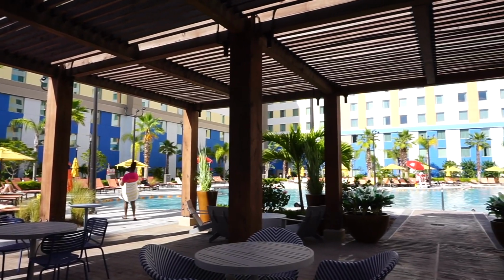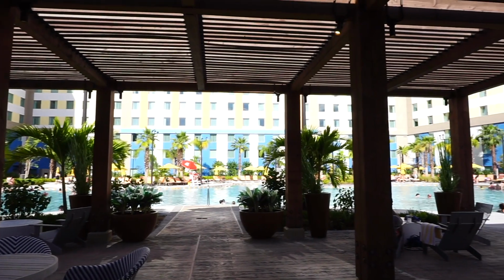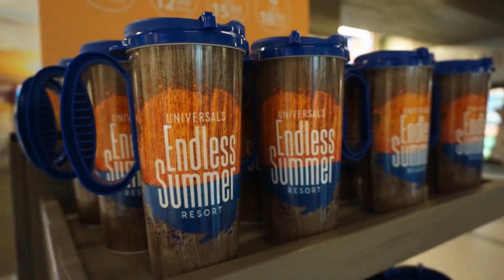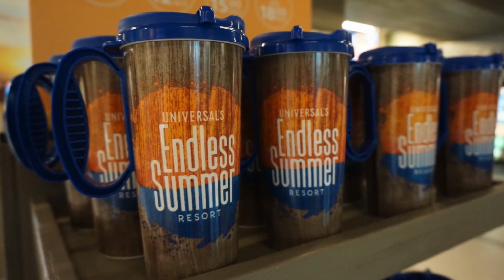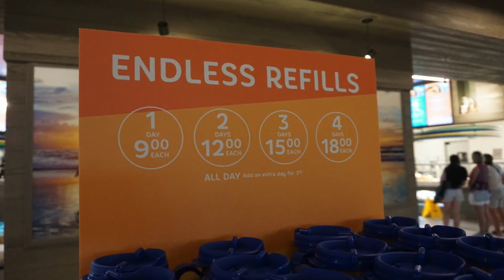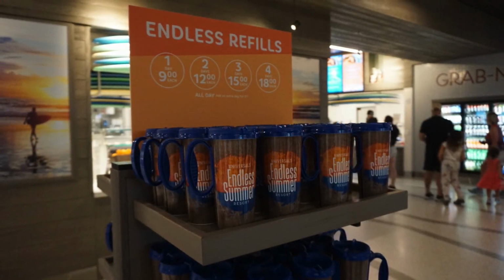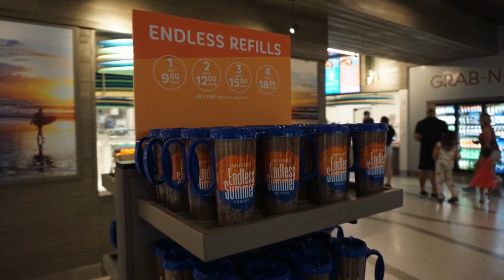There's also a Coke Freestyle machine nearby if you purchase a resort refillable mug, which for the record is priced at $9 for 1 day and up to $18 if you use it for 4 days. Just remember that this can only be used at the hotel. You can't use these at Coke Freestyle machines inside the parks.